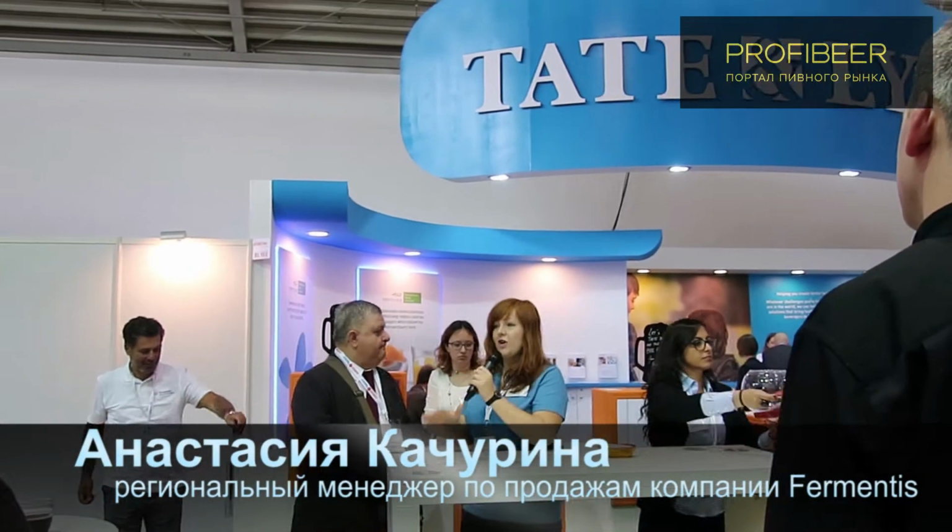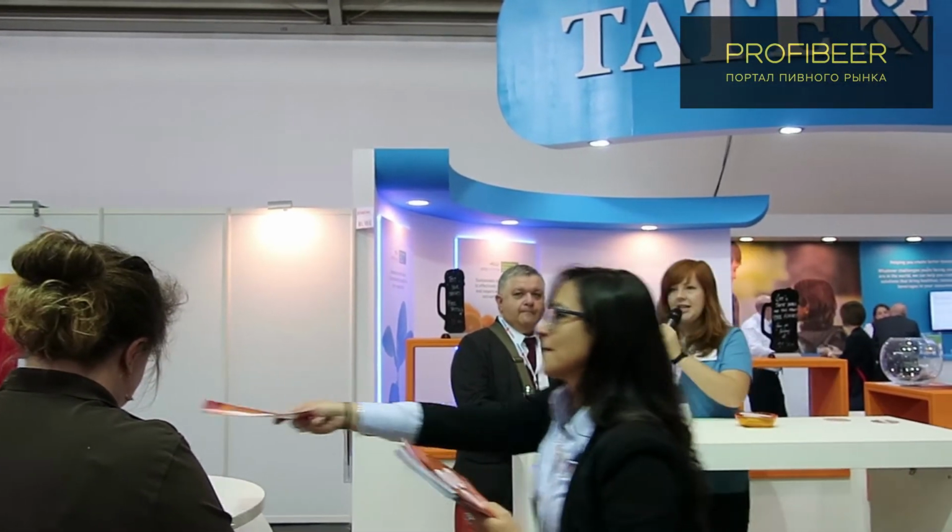It's the first time we're tasting Russian beer here at the Fermentis booth, and I'm pretty sure it's not the last one. My idea now is to present you the brewery and the brewmaster who is here with us. His name is Vasily Ivanovich Medvedev, and he will help us with some really practical details about how the beer was made and so on.